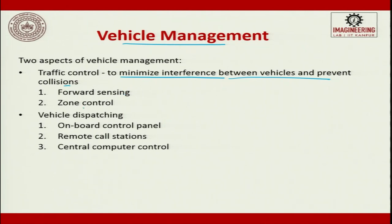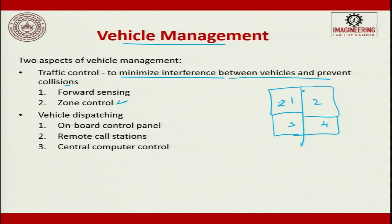The other one is zone control. I divide the factory itself into several zones, 4-5 zones: zone 1, 2, 3 and 4. If there is already one AGV in a zone, the entry will be switched off, so no other AGV can enter. It is almost like a railway track.